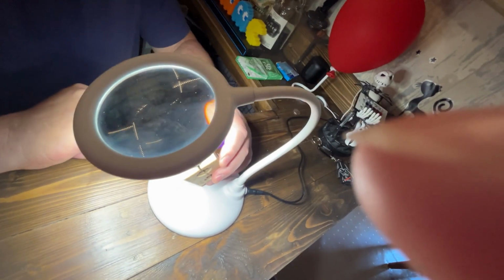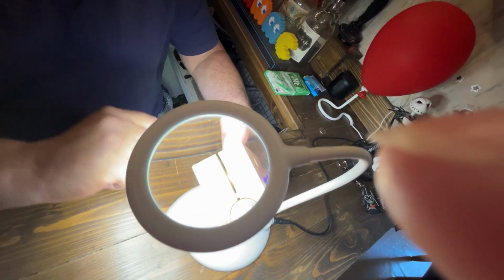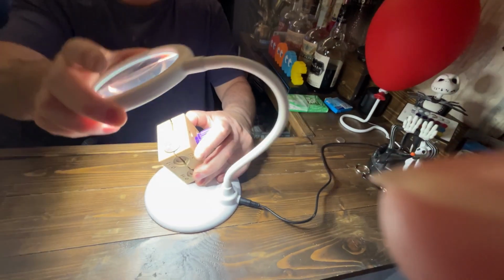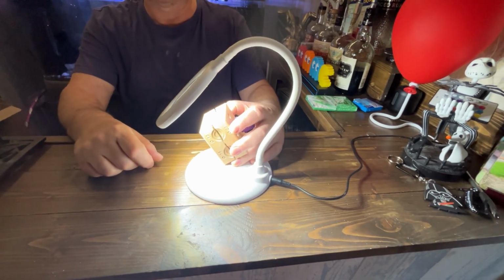And what's good about this magnifying glass is that it's on a stand and it's got a light, and the neck is a gooseneck type, so it does bend so he can angle it whichever way he wants. And it doesn't take batteries, it is plug-in, so it's got a normal plug or a USB plug.